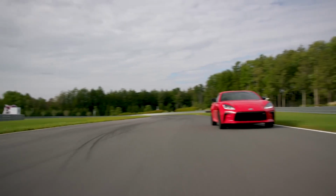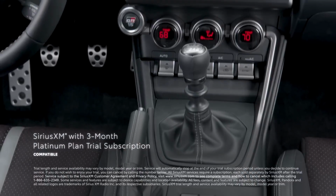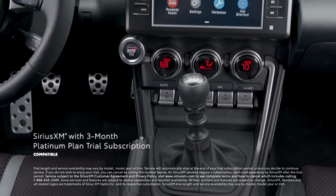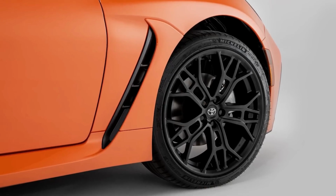On the road. As I arrived at the meeting spot in the GR86, having already enjoyed the privilege of spending a few days punting it around town, I chose to swap into the MX-5 for the first leg of the comparison.